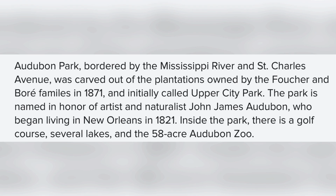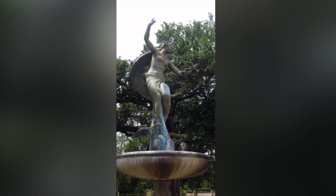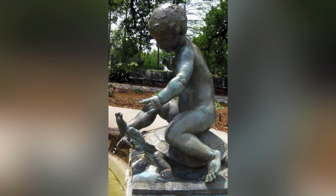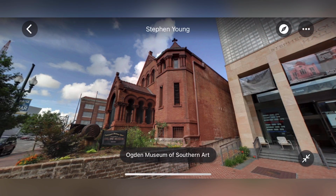And Audubon Park, plantation owners, James Audubon. Yeah, there's this little baby on a turtle, which is a weird little metaphor. And then this is the New Orleans Orpheum Theater, showing these crazy, like, ancient Greek kind of depictions. We see Orpheum theaters all over the world.